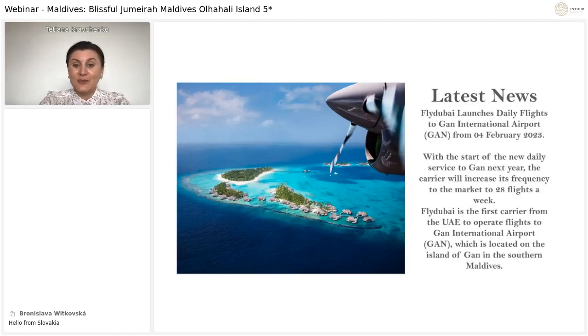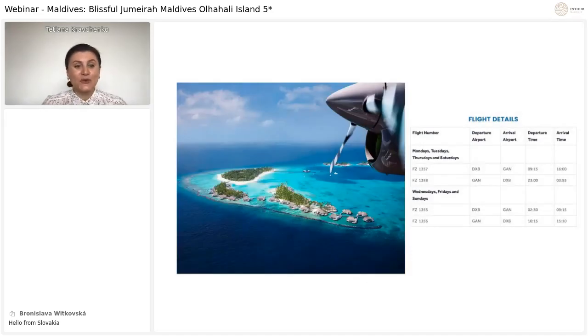So Fly Dubai decided to help our tourists and to help Maldives, and launched a flight directly to Ghan International Airport. The logistics from this airport will be much easier for the properties located in the deep south of Maldives. They will launch their first flights from the 1st of February, and I'm very excited about this news. Hopefully you too.